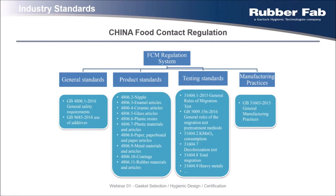And then we have the GB 31604. It consists of several parts that outline specific testing protocols, similar to the EU food contact testing. The food contact materials are tested in various food simulants with both overall and specific migration limits, very similar to the EU testing.